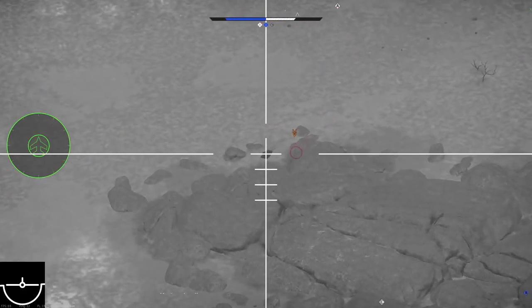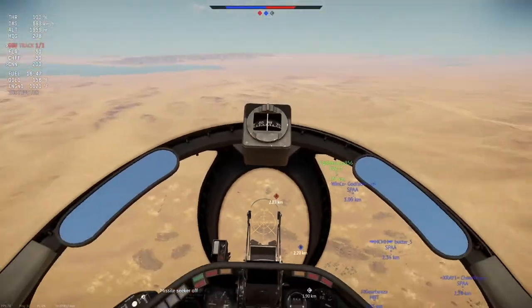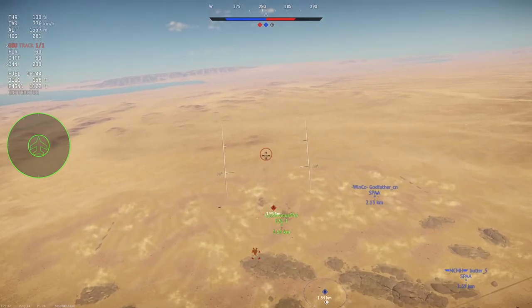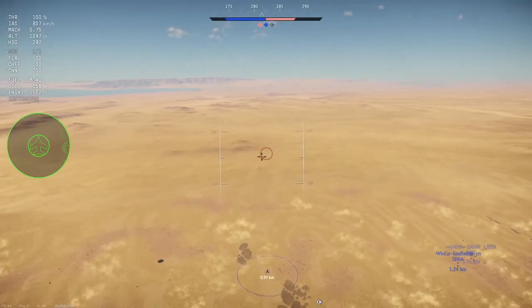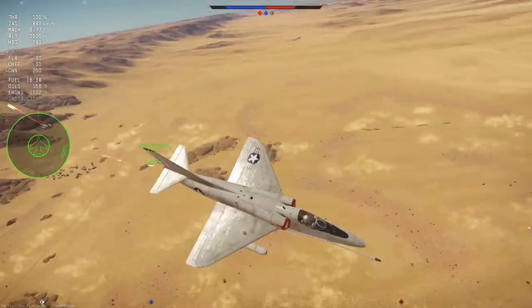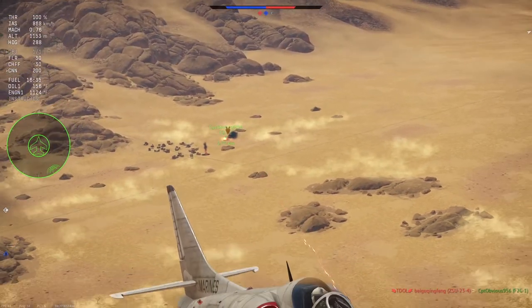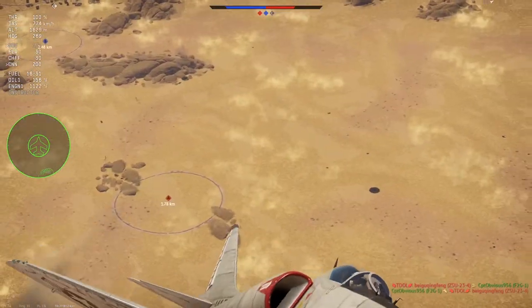Target. Oh, I'm locking him. You sure? I'll go to a different one. No, if you can hit him, hit him. I'm going for it. I have him locked in case you miss. Oh, what the fuck? I hit him. Oh, I should get him with that bomb. Nice. Let's go! Nice, dude.